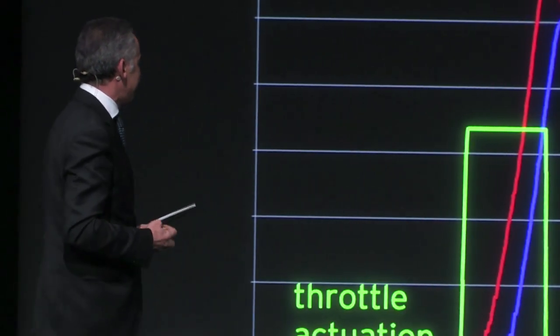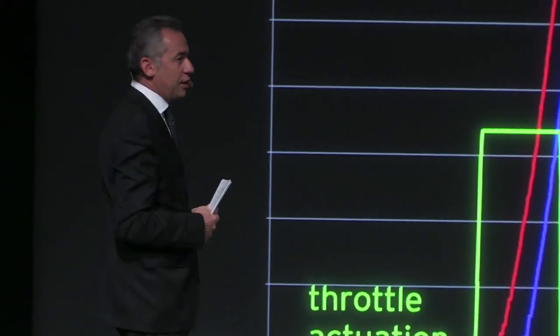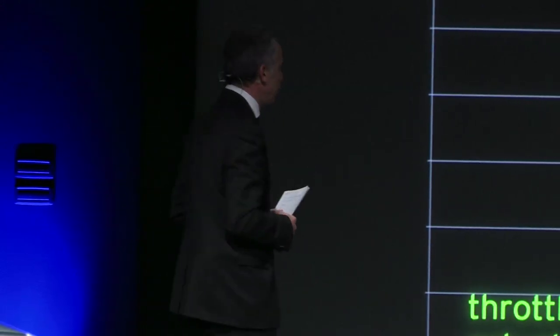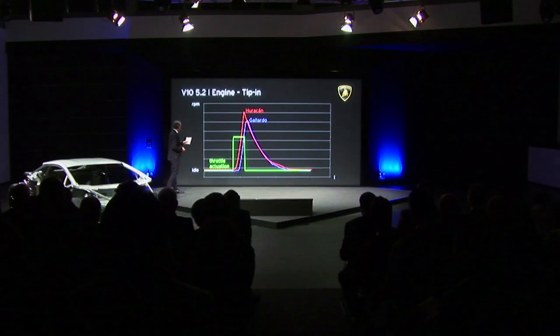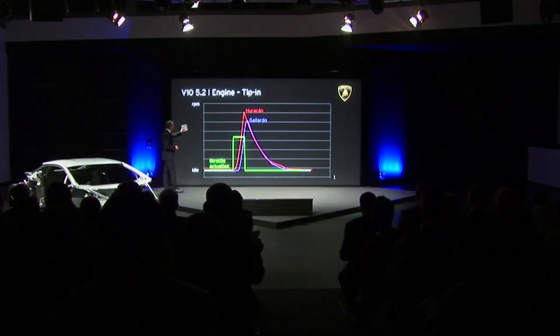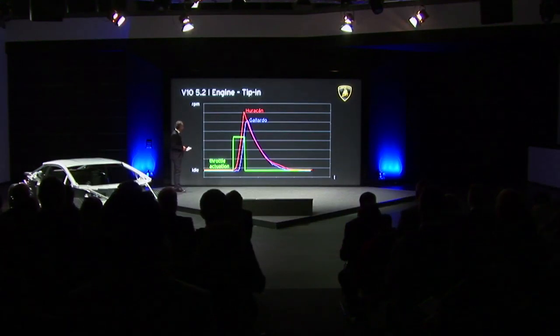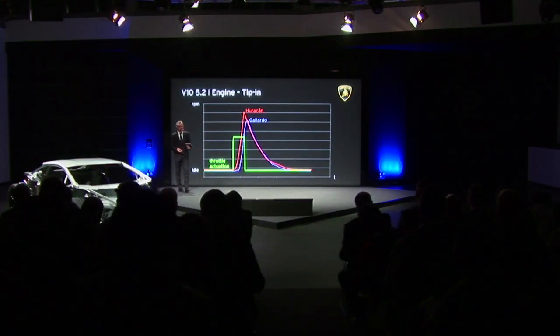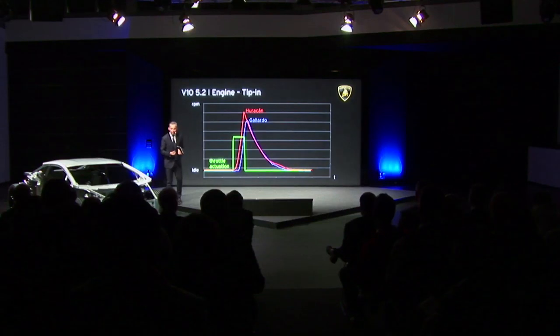What is really important is that mainly due to the thermodynamic efficiency, meaning the combustion process, and the new ECU, MED 17, that we have introduced in the Huracan, you can see here the reaction time of the Gallardo. The Huracan is really impressive compared to the Gallardo. In actuation, full throttle, you see the RPM increasing and how fast the Huracan reacts in every condition. This, for a super sport car, is really important, giving an emotion in the tip-in of the engine that is something really unbelievable.